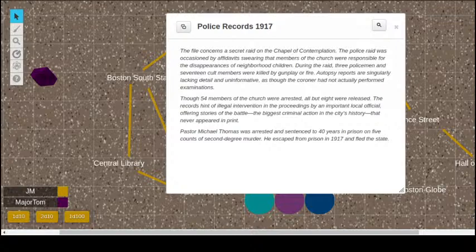During the raid, 3 policemen were killed and 17 cult members were killed. However, the autopsies in relation to the report are not very detailed, as though the examinations were not performed. 54 members of the church were arrested, but all but 8 of them were released. And the record itself hints at illegal intervention. Even though it was a big criminal activity, it never appeared in the Boston Globe, as you know.